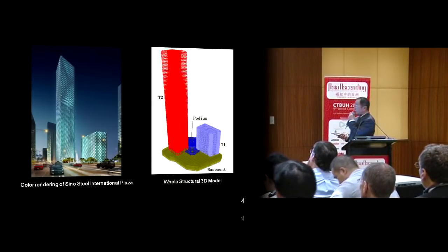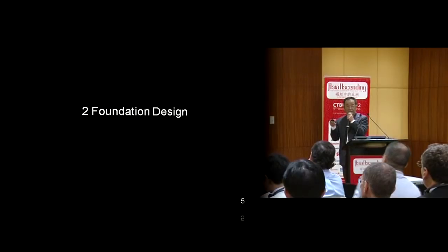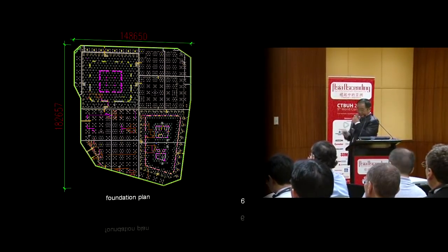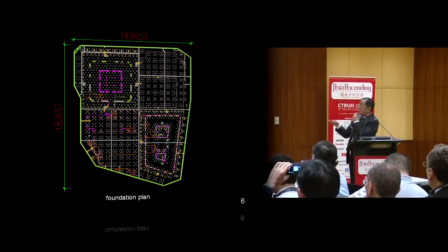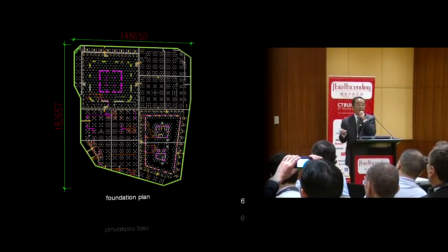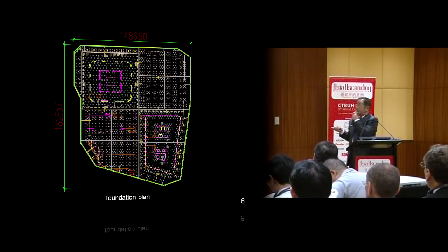And the curtain wall is between the exterior wall. The foundation is like this. This is the main building. We use a pile foundation, and the whole basement area is for car parking and the MEP. This is another building, the T1 building. The T1 building is about 100 meters high.